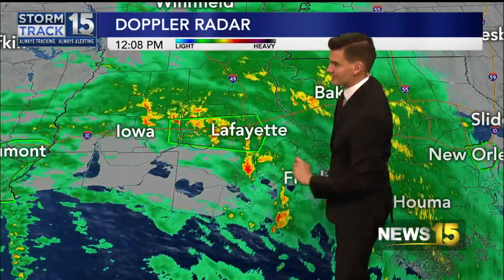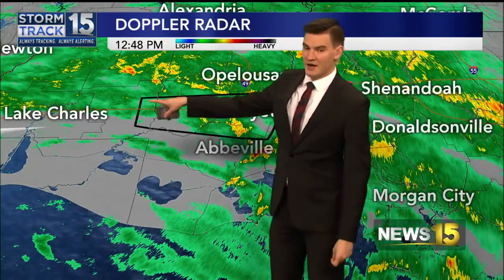I'm watching this little cell that's coming up right here. You see that? It's got a little curlicue at the end there. We could see something try to spin up as well. The tornado threat exists through the afternoon too. Haven't seen too much in the way of tornadoes today, but we'll watch this one nearing Abbeville. That heavy rain pushing into Lafayette. The green blinking box you see here is a flash flood warning that carries on until 1:30. It may be extended just based upon what we've been seeing, and now that we're starting to get the reports.